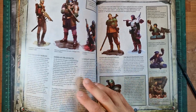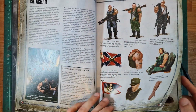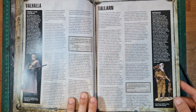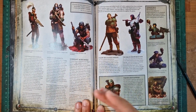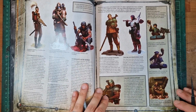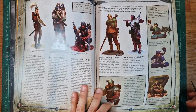Not only do you have the official, in inverted commas, regiments given specific one or two pages of explanation about the way they wage war and their history and their honours, but then you even get a couple more of what you could call the lesser known regiments, which didn't have specific miniatures, to explore and build your own adventure as we get into the rules in a second.